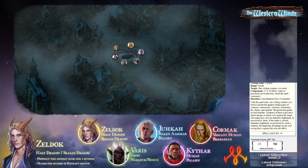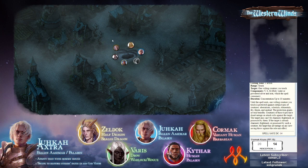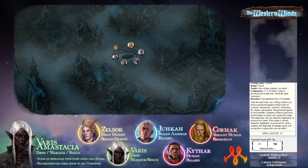Zeldoc, breath weapon. Yep, I'm gonna do breath weapon kind of in front of, between me and Cormac. Like right here. Okay. You watch Cassius got hit after you, just so you're aware. Oh, you said we got hit at the same time, and Kythar was the one hit before that. I was the first one to get hit. It was Kaito. Okay, no, you're right. Fair enough.